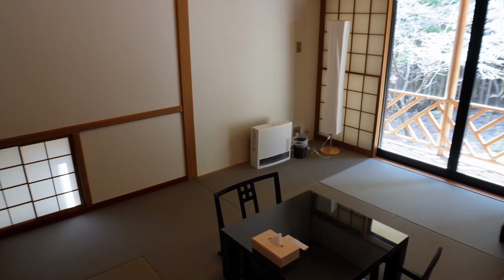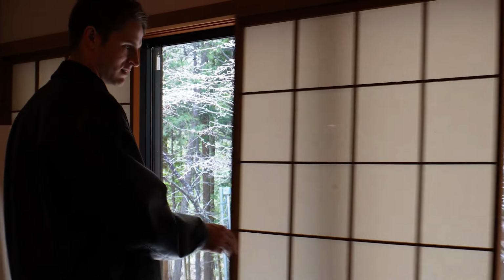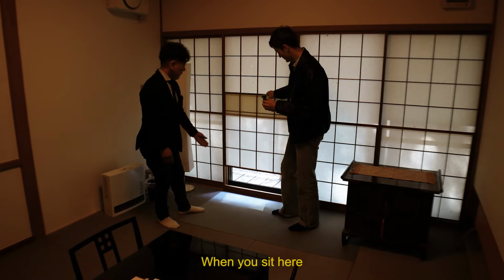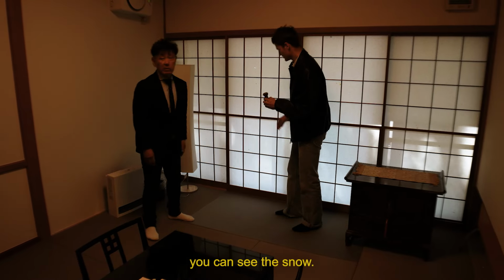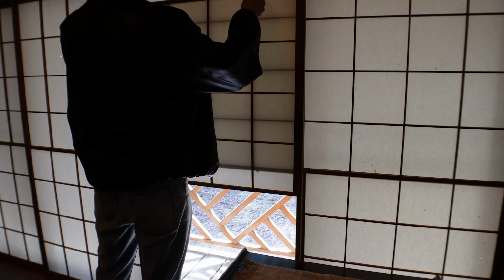And in the back, shoji screens. But not just any shoji screens. These are called yukimi shoji. Yuki means snow, and mi means to look, like hanami, flower viewing during sakura, but for watching the snowfall.